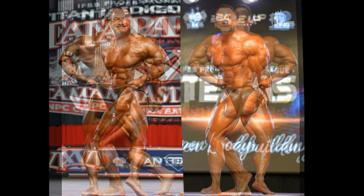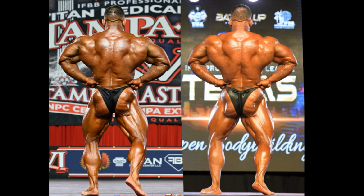I think the interesting test here would be to look at the back condition and the lats themselves, traps, where everything looks better at the Tampa. I'll be honest with you. Take a close look, guys. The hamstrings, there are indentations. The glutes look much more striated, if you care about striations in the glutes. Even the calves look bigger. Even the calves look monstrous.